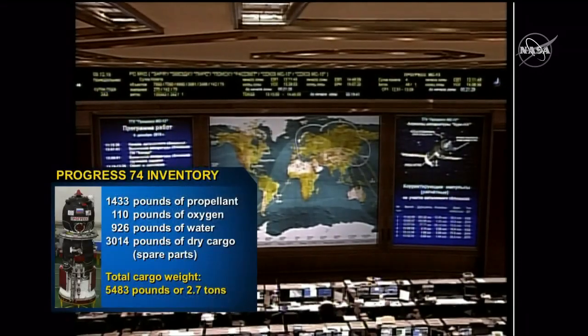The Progress is carrying 5,571 pounds, or 2.7 tons of cargo to the International Space Station. Within that cargo is 1,433 pounds of propellant, 110 pounds of oxygen, 926 pounds of water, and 3,014 pounds of spare parts and other supplies for the crew on board the International Space Station.